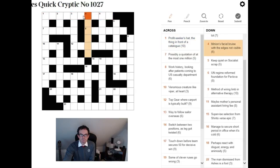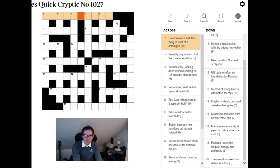So it looks to me like we're putting the synonym for "the thing in front of", an A, because we need the A, and a short synonym for catalogue. Well, list is the shortest synonym I can think of. And all of a sudden, we're a lot of the way towards this answer. We're now looking for profit seeker, probably a short synonym for hat. Well, I contend there is only one very short synonym that is common, and that would be cap. The thing, it. And there we go, capitalist. So again, just by focusing in on the instructional parts of the sentence that makes the clue, we were able to get to the answer.